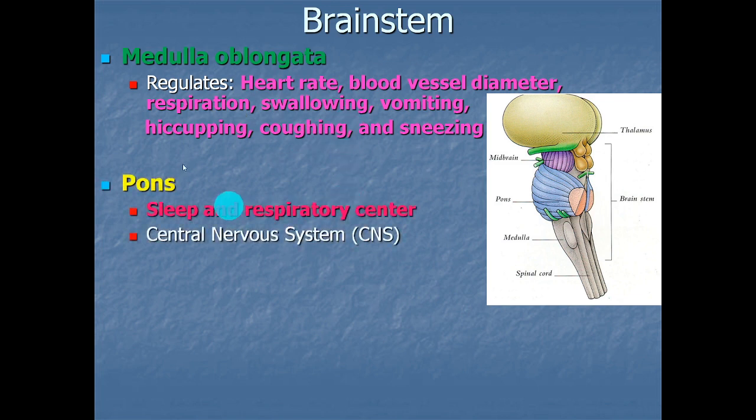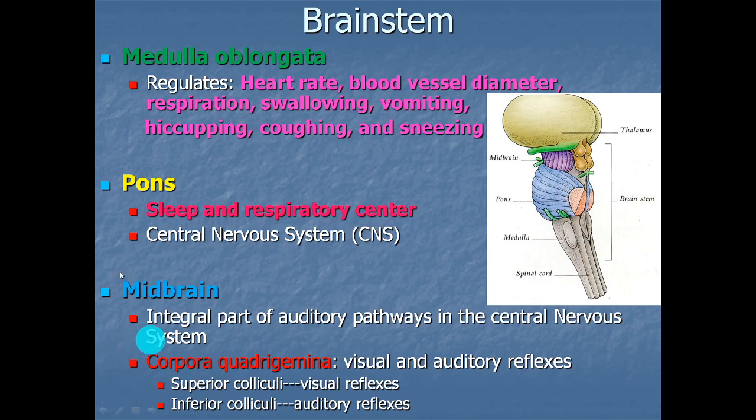Now the pons is also an autonomic control center. It's going to be involved in your sleep cycles. So information about your sleep and wake cycle is going to be in the pons. But it also, like the medulla oblongata, has a respiration center. So it can speed up, slow down your respiration, control your breathing. The midbrain, it says it's an integral part of our auditory pathway, so our hearing pathway. So the information coming from your ears is going to go through the midbrain on its way to the rest of your brain.